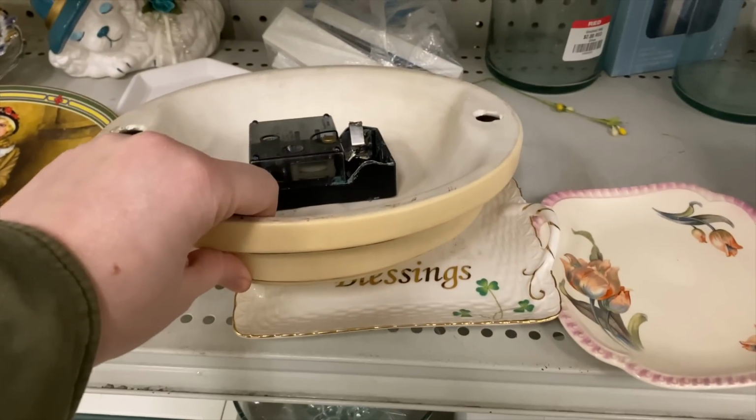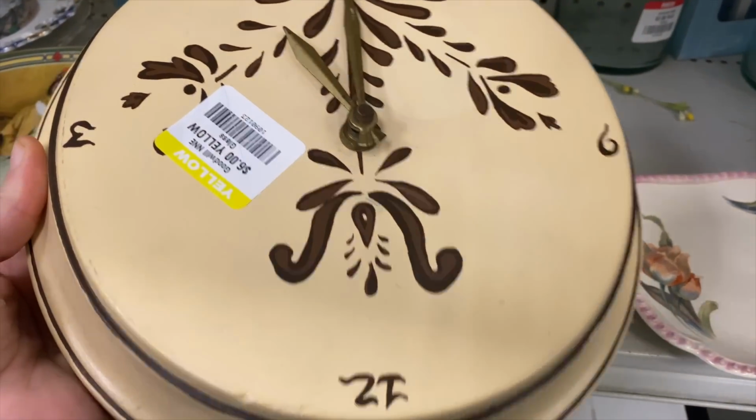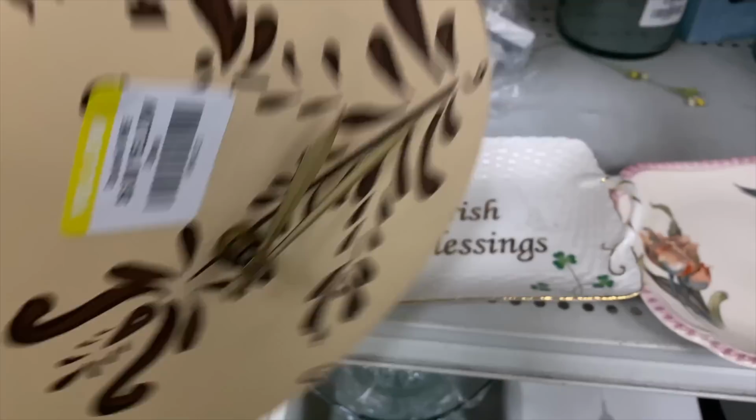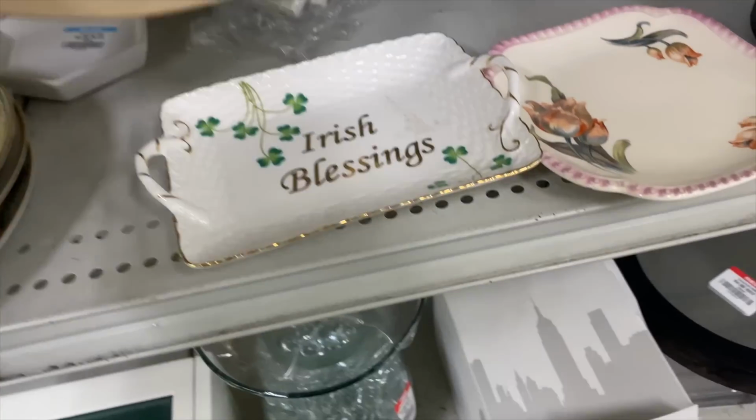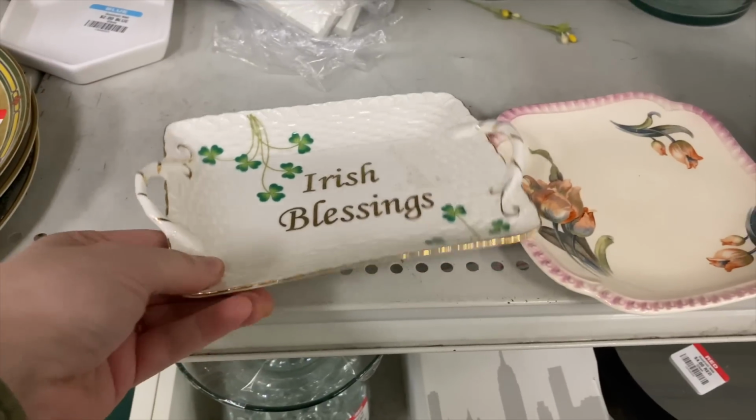What is this? Some type of a clock here. Oh, is it Fulper? No, it's not Fulper. I can see it's hand painted. Someone painted it to look like Fulper. Someone must have collected it.